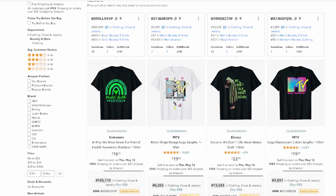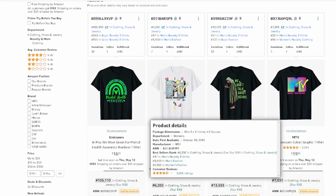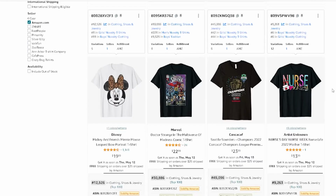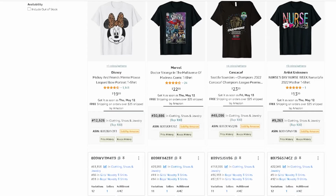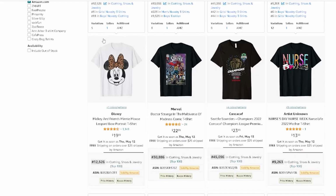Now you're seeing MTV. This is actually the MTV brand over here selling this shirt. And you see Disney, this is actually the Disney brand over here. And you see Marvel, this is actually the Marvel brand over here. So when you come over here and you see those type of shirts, you want to make sure that you understand your rules as far as trademark, because you don't want to be infringing on someone else's brand.